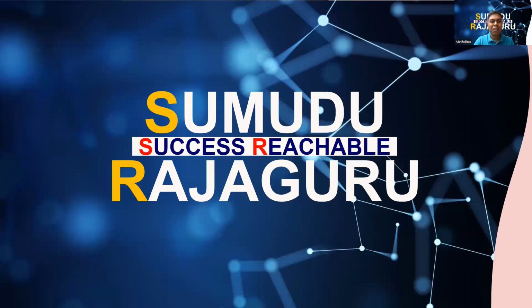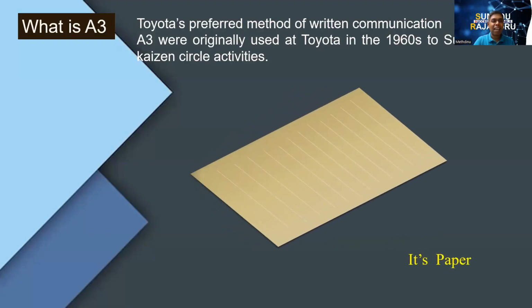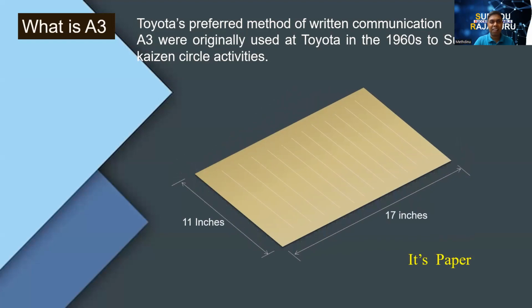Hello, everyone. Today, I thought to discuss with you another very important concept. Actually, that concept we name as A3 concept. A3. This started from Toyota Motor Company. So that's why I included here Toyota's preferred method of written communication. If the Toyota members want to do some written communication, usually they use that A3 concept.